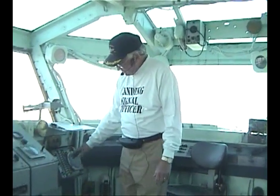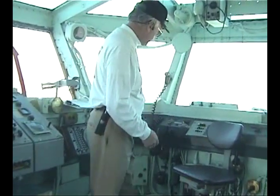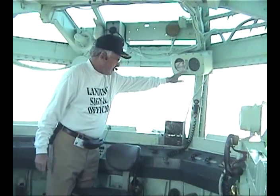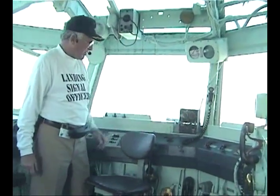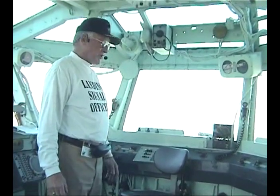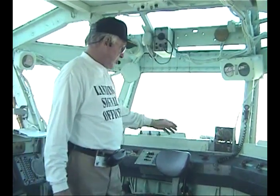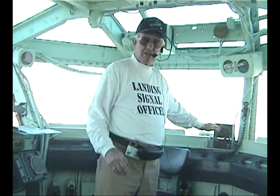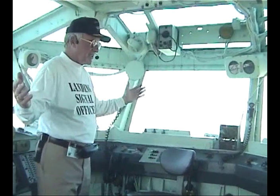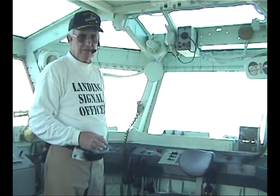Squawk boxes around, you'll see these all over the ship to talk to various places in the ship. Wind speed direction indicators I mentioned up here. An ARC 27 aircraft radio, this is what we had in the airplanes at the time. UHF frequency spectrum, which is what military operates on tactically. The air boss would normally stay on one frequency, but he can switch to any other frequency. The air boss, by the way, controls the airspace out to 5 or 10 miles and up to about 10,000 feet, if I remember right.